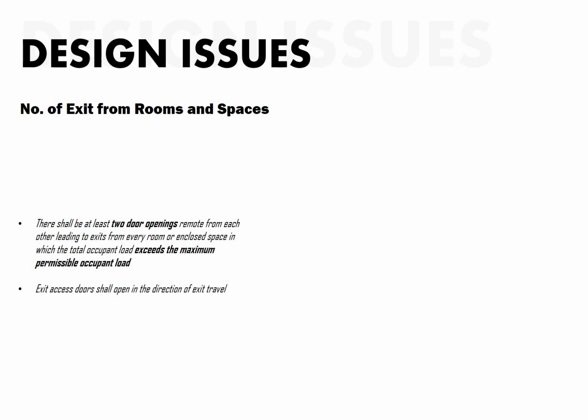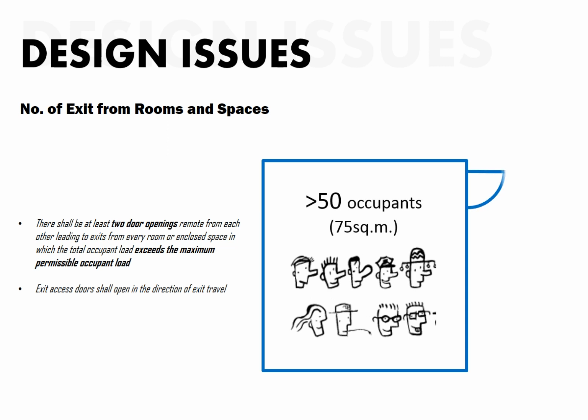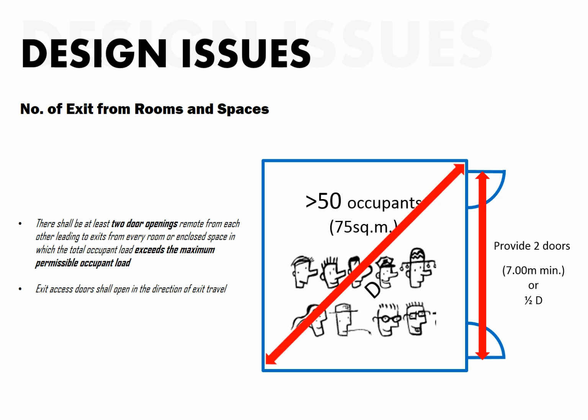When the total occupant load exceeds 50 occupants, two exit access doors must be provided at a distance from each other not less than or equal to half the length of the maximum overall diagonal dimension of that specific interior space. In all cases, the doors must open in the direction of the evacuation flow.